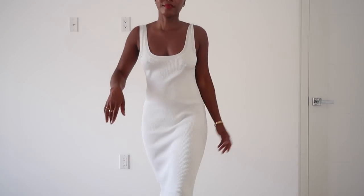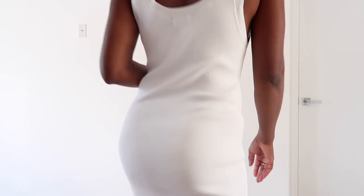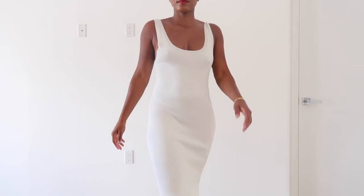I believe it comes in 6 colors. It goes up to a 5XL. It's less than, I believe, $40. And anytime I wear it, people always ask, where did you get this from? And they're always shocked when I tell them that I got it from Amazon. I believe I've sold this dress out a few times. It's that good, okay? It does run a little big.